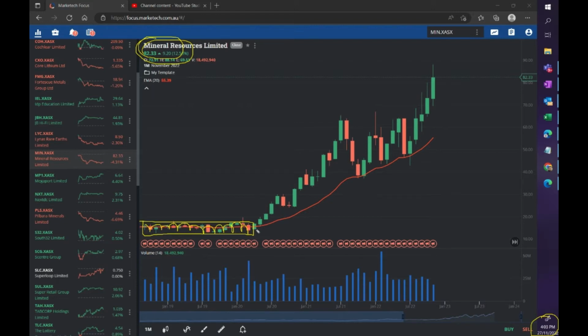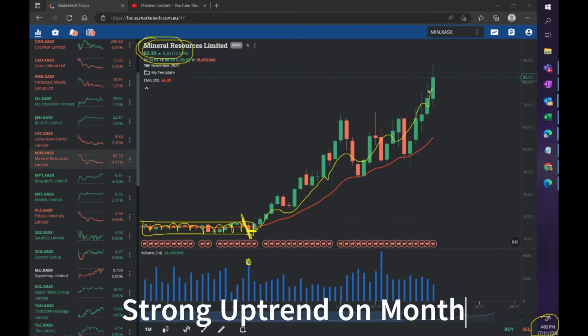Sometime in the month of February, March, which was just the start of COVID at the time, it did go into a down spiral just a little bit. We'll see that on the weekly and daily. But since around March 2020, the stock has been in a nice uptrend that you see.